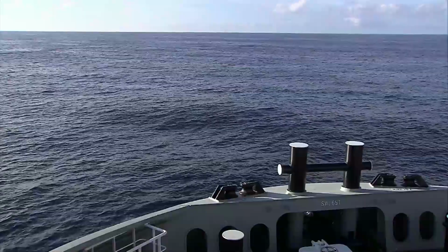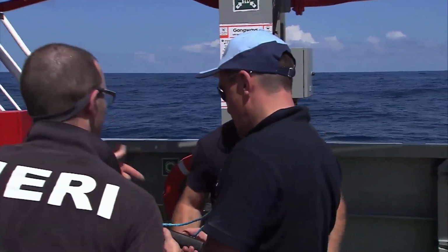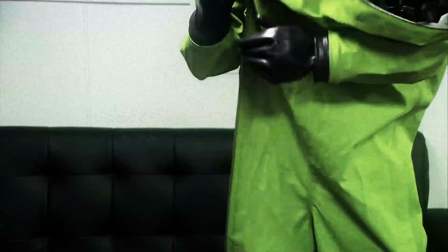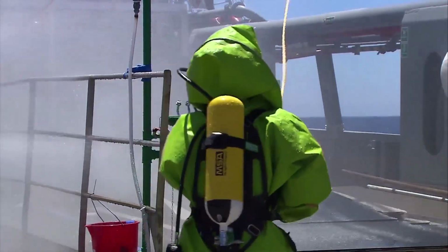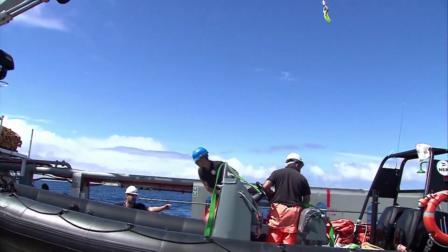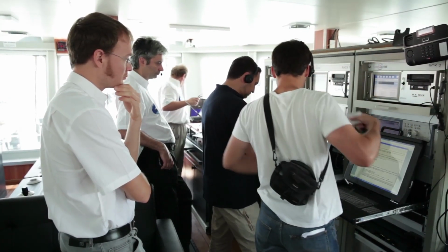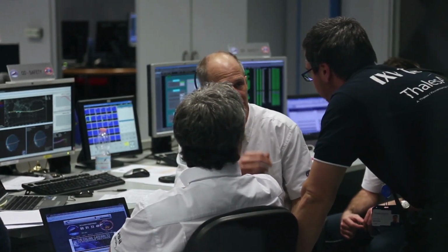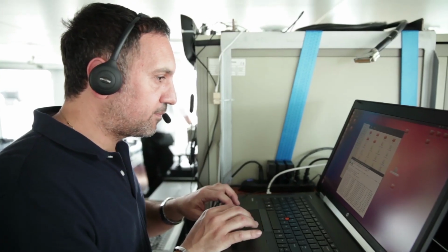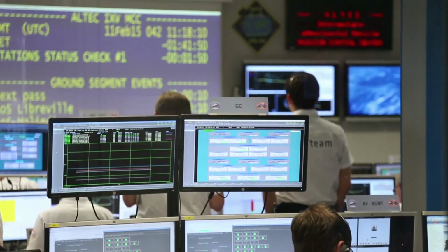On their way out to the position in the Pacific Ocean, the ESA and Fratelli Neri crews will work together to practice the delicate recovery operations. The ESA tracking team runs simulations directed from the Turin Control Center so that on the day their reactions to any unexpected events are immediate and seamless.